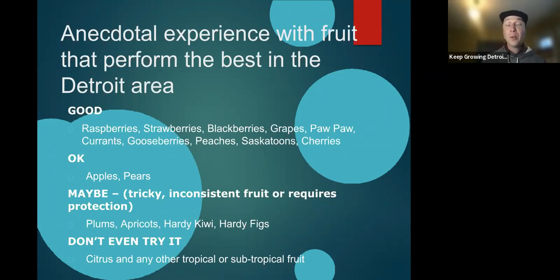It's a real uphill battle. Citrus definitely do not tolerate frost, and all these other fruits that are related, or tropical-type fruits, will not grow very well in our region, will not thrive in our region. Maybe you could grow a small lemon tree and get a couple lemons off of it, but it's going to be a lot of work just to get to that point.